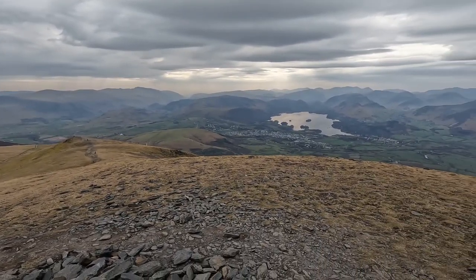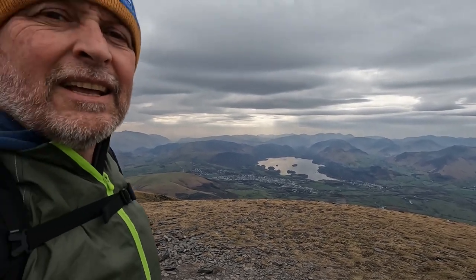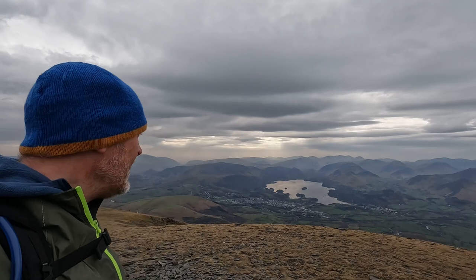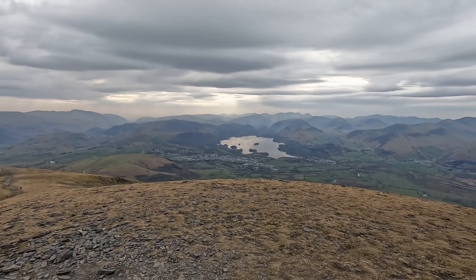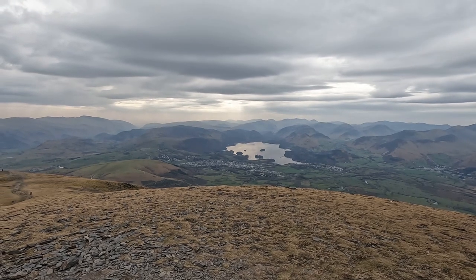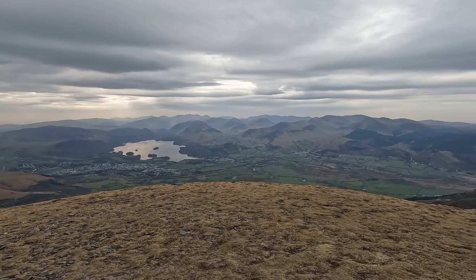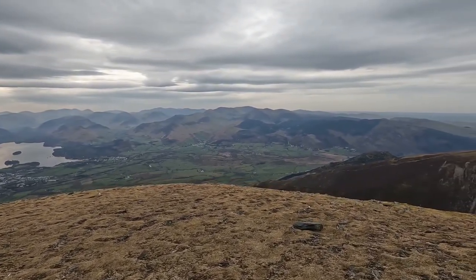Wind's got up a bit, chilly. The beanie's come on and the wind jacket. Still lovely views, lovely clear views. Down to Derwent Water, Newlands Valley, Coledale Valley. The route I've just come.